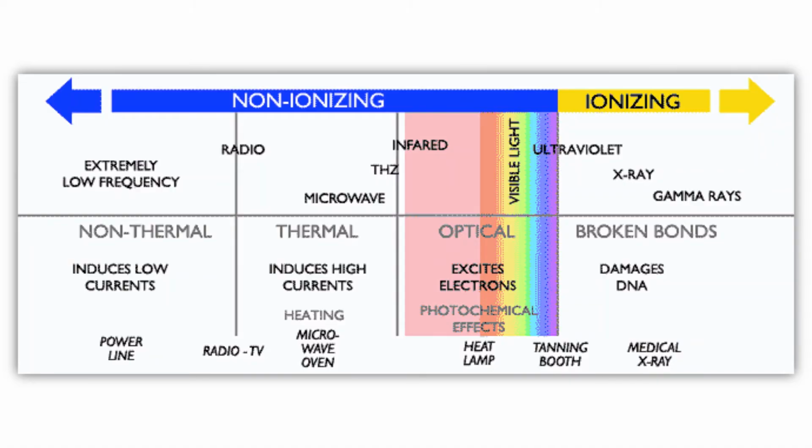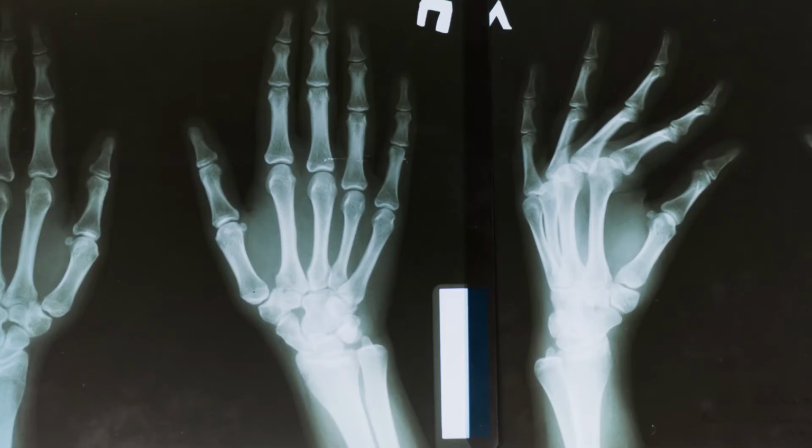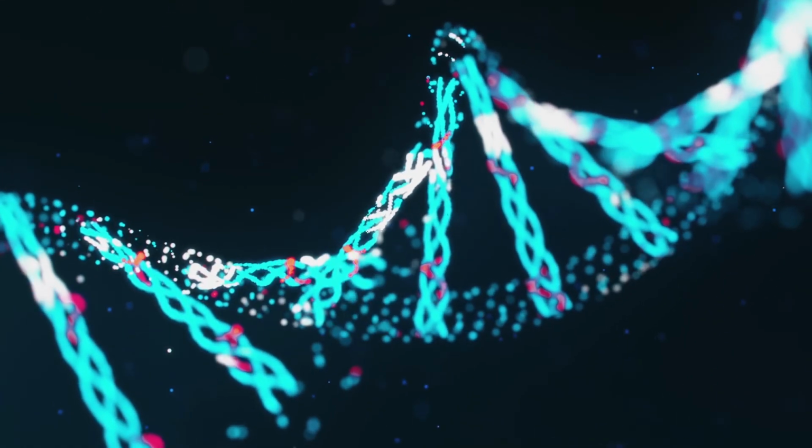If we take a look at the electromagnetic spectrum, we can see that it can be broken up into two sections, that being the non-ionizing and the ionizing EM waves. Ionizing EM waves have enough energy to knock electrons off atoms, which causes them to become ions, hence the term ionizing. This is where things start to become problematic for living organisms. If you're being bombarded by ionizing waves, it's going to damage the very building blocks of our cells and DNA, hence causing cancer and other illnesses.